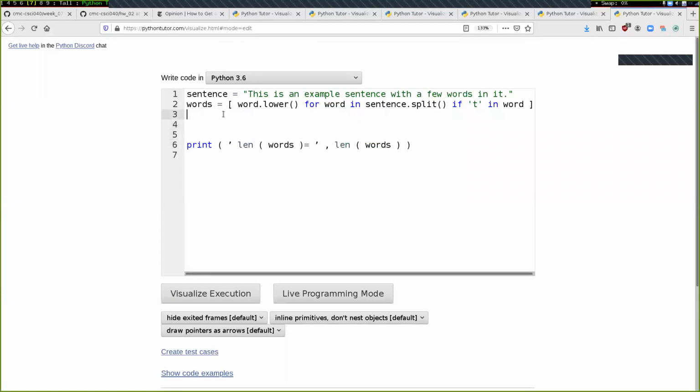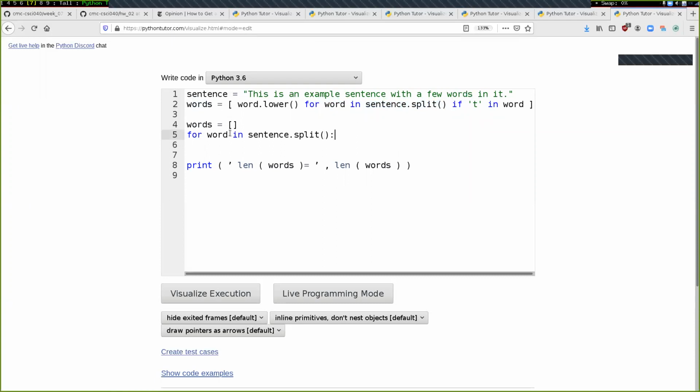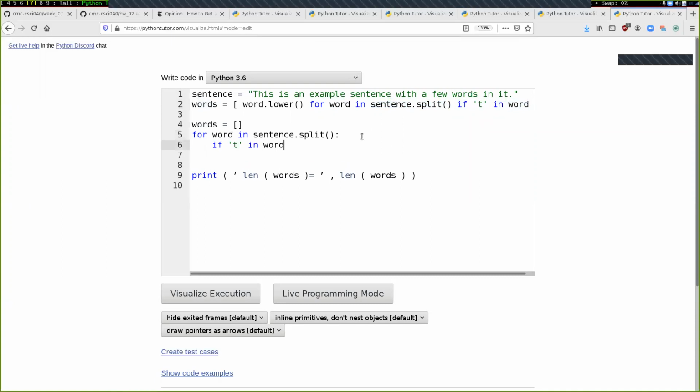So here, when I'm doing the desugaring, whatever the variable is over here, I start off always with the empty list. Then I just copy and paste everything between the for and the if, right here. And then I just copy and paste my if condition, right here. And then it's words.append, whatever is to the left of the for. Copy that, paste it there.